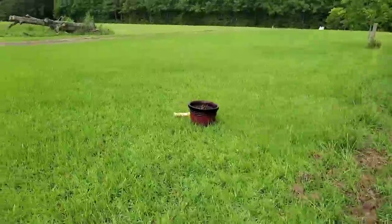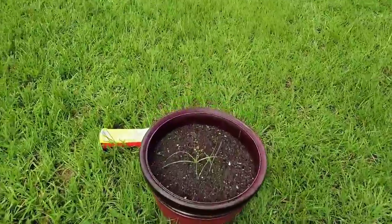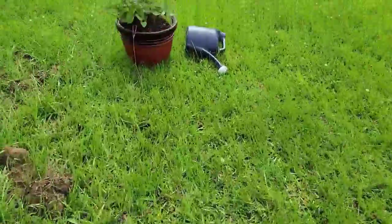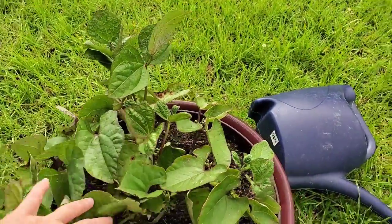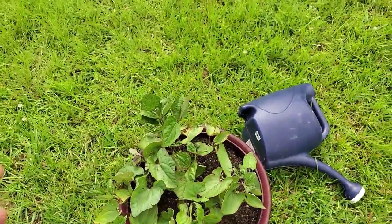Now my chives over here, we moved them so they would get more water. They're starting to come up and looking good. Let's see. And then these are my purple bean plants. And they are getting pretty and big and stuff like that.